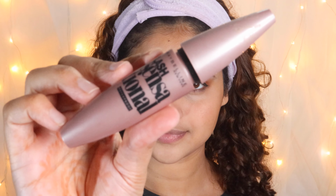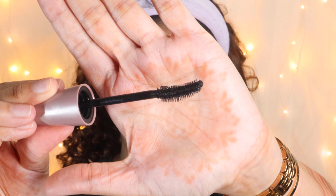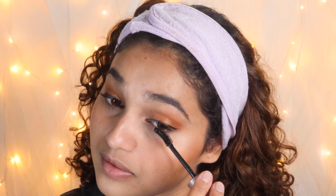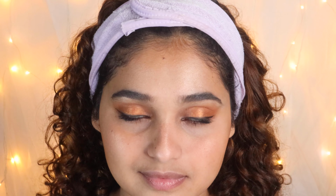To finish it off, next I got Maybelline Lash Sensational Mascara, and this is how the wand looks like. To be honest, I didn't like it. There are much better ones out there in the market. I didn't like the wand and the way it coats my lashes, so it's a nah from my end.